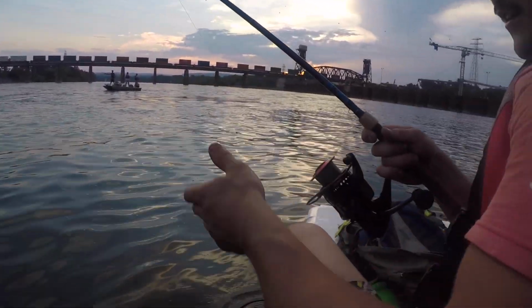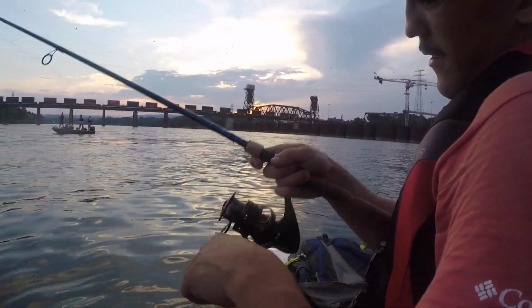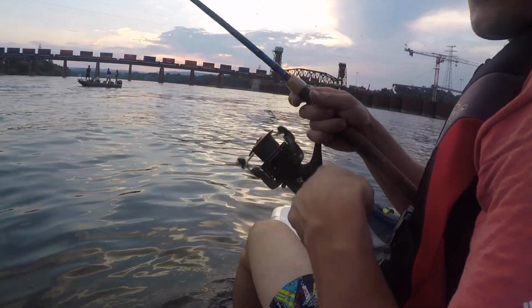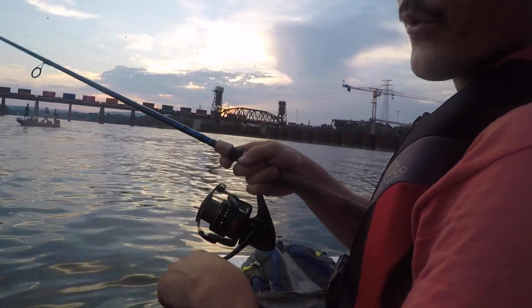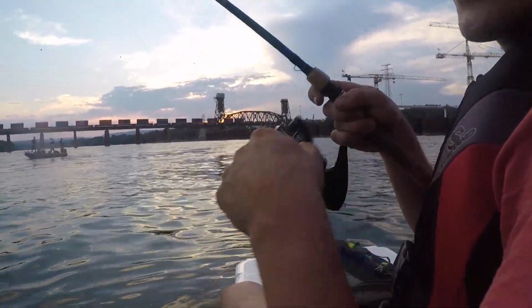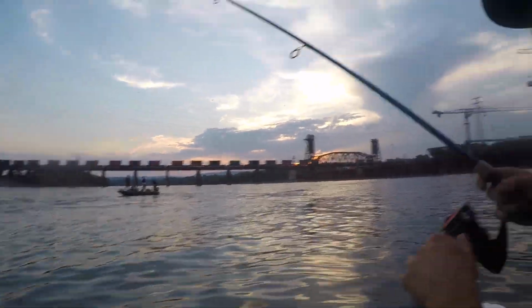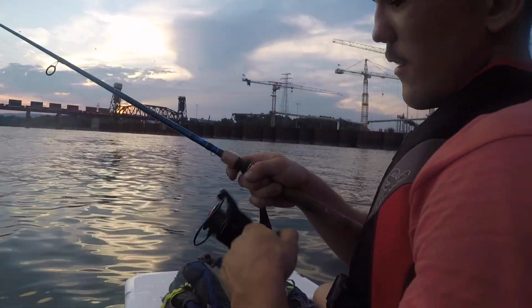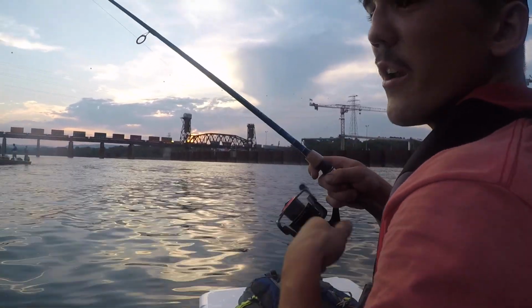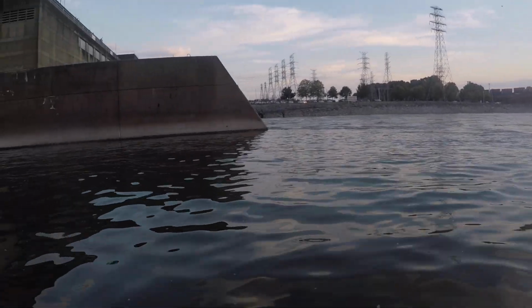Come on, baby. Tell them a little bit about the pole. Honestly, I don't really know much about it. I just went to Bass Pro Shop, caught me a nice little reel and a rod, and I just went out here. That thing looks pretty nice. The reel is a little bit too big, but I think we'll work with it. What kind of line are you using? 30 pound braid. Woo, 30 pounds. Yes, sir. Let's go, brother.